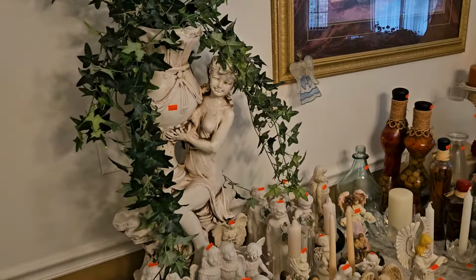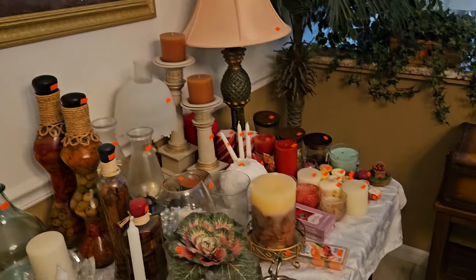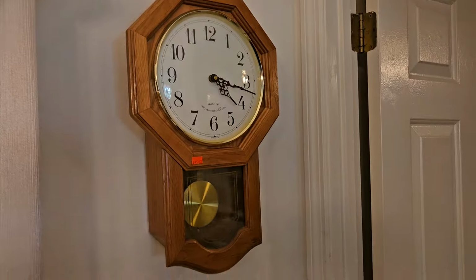Table of angels, how pretty is that? Pretty, pretty, pretty. Candles, look at that little entryway table. Isn't that just the niftiest little thing? All right, guys, we're gonna take you into the master. On our way, we'll stop, show you the clock.